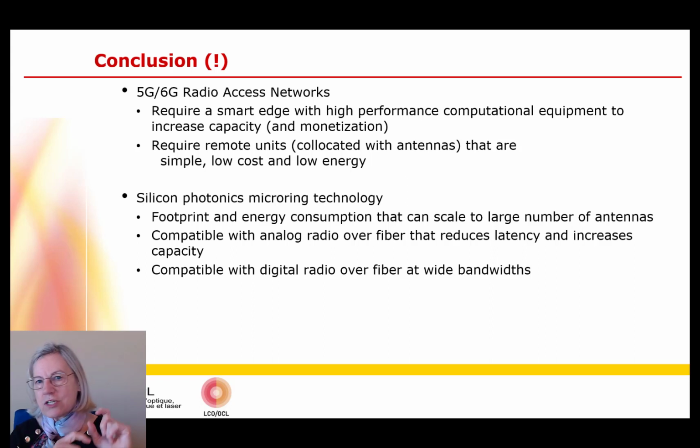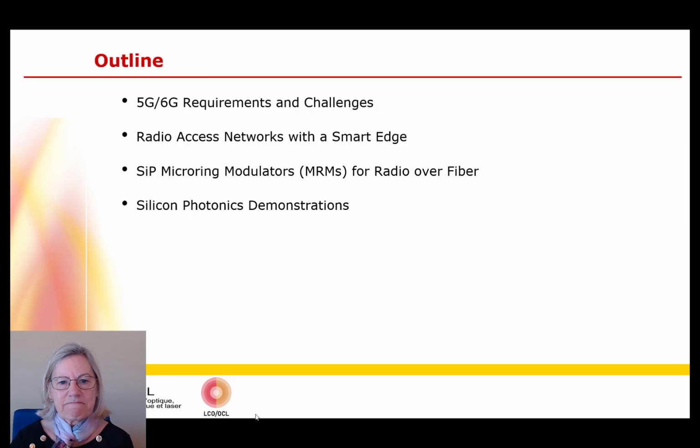These are the hardware units located right next to the antennas, and these remote units must be simple, low cost, and low energy. To meet these requirements for 5G and 6G radio access networks, we can turn to silicon photonics microwave technology. They're particularly appropriate because of their very small footprint and small energy consumption that allow them to scale to the large number of antennas that we see in 5G and 6G. These devices are compatible with analog radio over fiber, which is a solution that reduces latency and increases capacity. Of course, they're also compatible with digital radio over fiber, which can be used at very wide bandwidths.